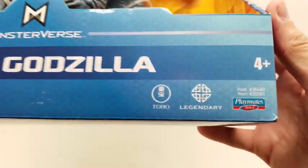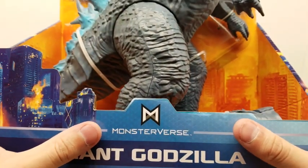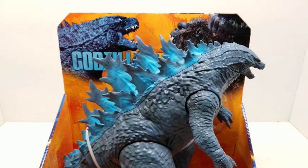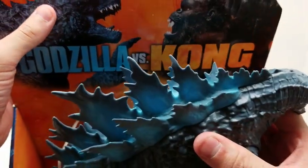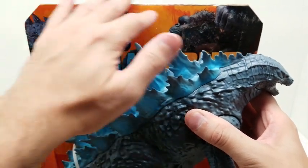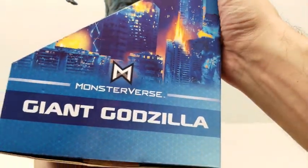So first of all, yes, this is from Playmates Toys, from the brand new legendary movie that's about to come out, Giant Godzilla, of course, the Monsterverse. Very similar to the multiverse or the cinematic universe. Well, for Godzilla and King Kong, it's the Monsterverse with that Monarch symbol right there. And look how beautiful this package is. Look how beautiful that Godzilla versus Kong package looks. I love the colors. I love the way everything looks. It just popped right off the shelf.